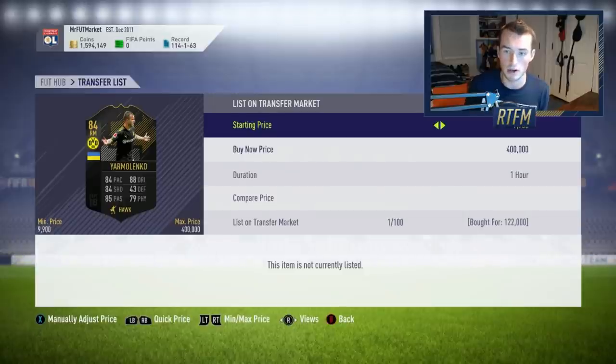So when I saw this card at 130 yesterday, I was like, that's pretty cheap. I'm going to look and see if I can get something even better. And then I saw someone list this card at 122, which means they undercut by 8K because they were panicking because they thought there was going to be a big market crash.